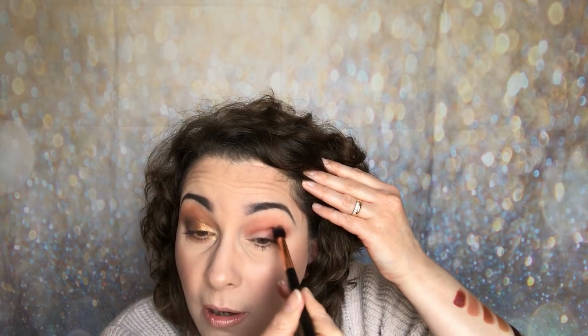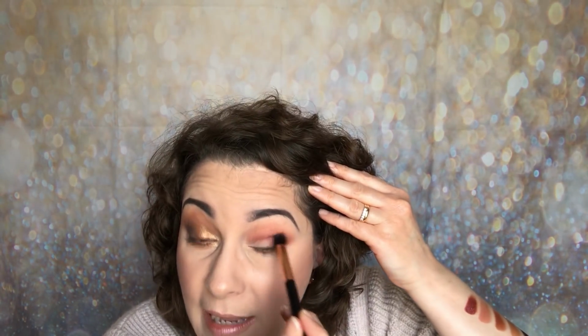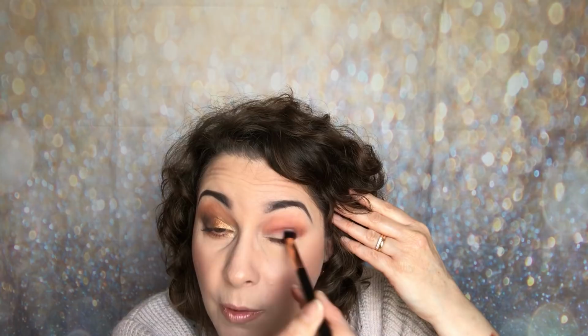So although you know that it's a shimmer, when you blend it out with the brush, it's not over the top shimmery. So it's giving me that definition that I need into that outer corner. I'm definitely not going to put the shimmer here. But yeah, that's worked, and if you blend it out, it works really, really well. So I'm pleased with that.